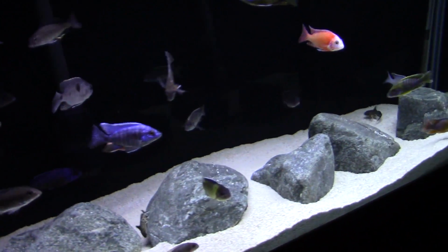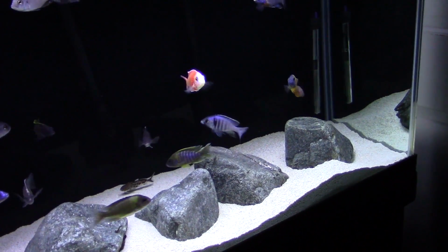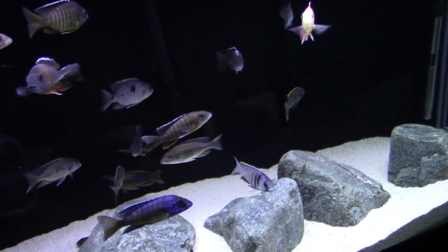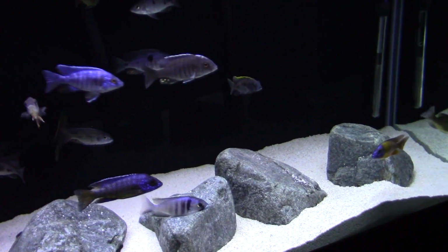So yeah, it's just really nice to watch this tank and see as fish go from looking like females to just popping out. It almost changes like on a daily basis. It's pretty cool.